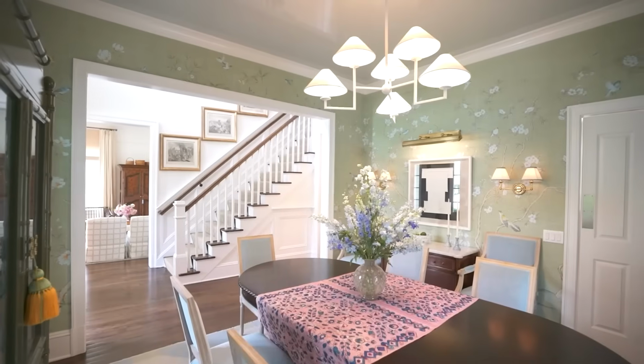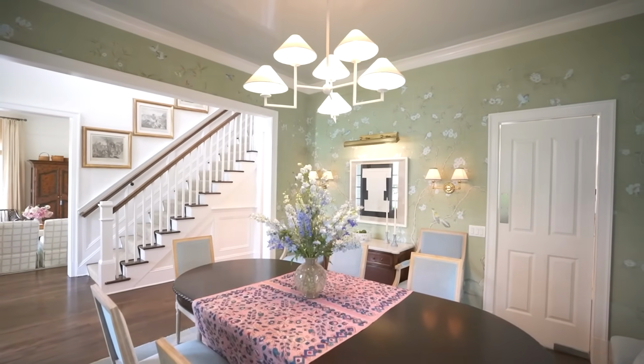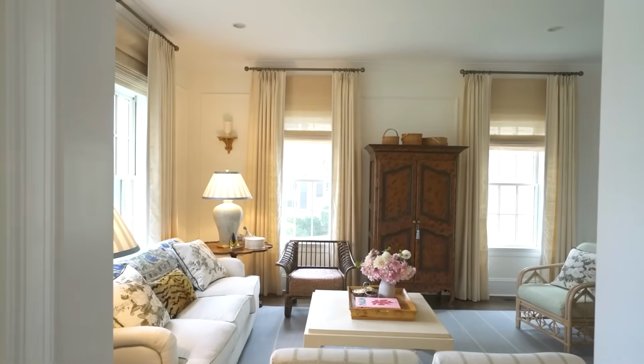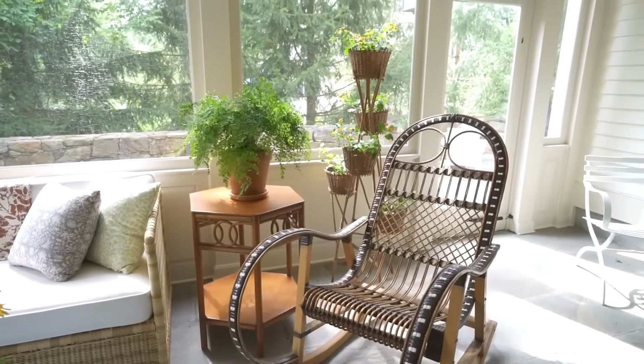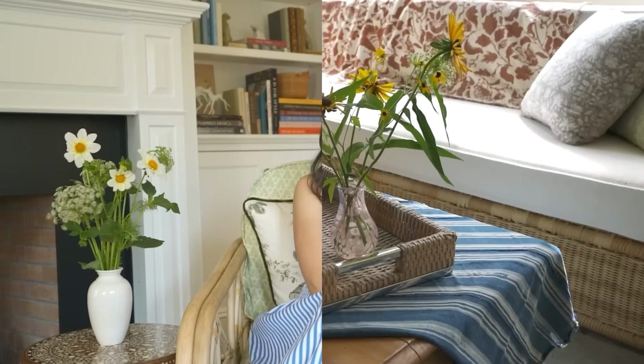The thing that I love most about my home is that I think it really feels like us. Every room has, whether it's a fabric or a piece of furniture or something my kids made, I think it really is a reflection of my husband and I and my kids and our taste and the stage of life that we're in also. And so I think that's the thing that makes me the happiest about our house, is that it feels very much like us.